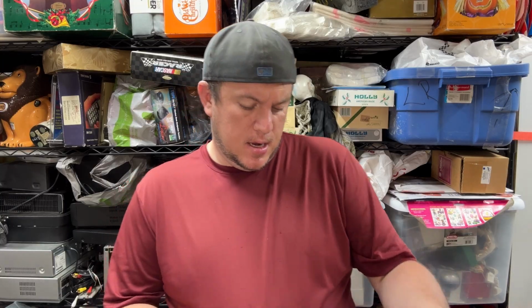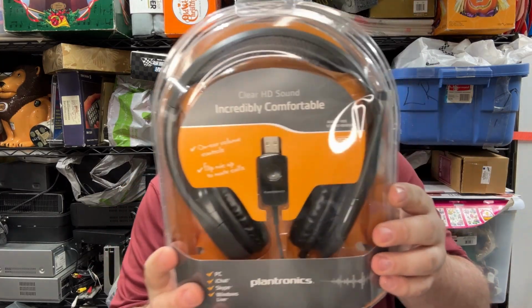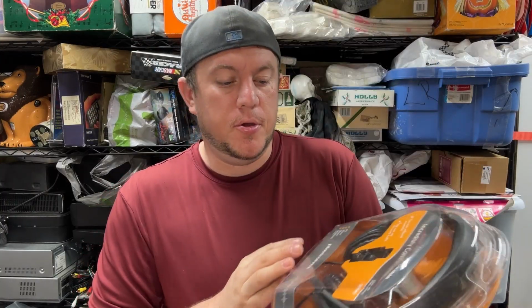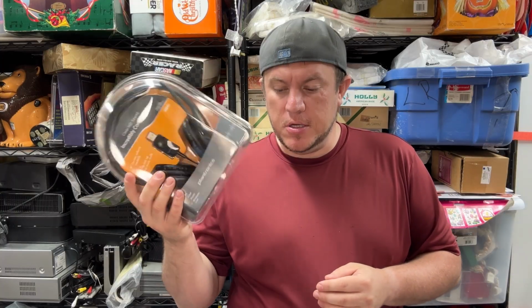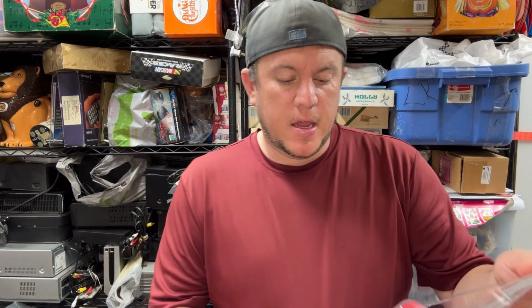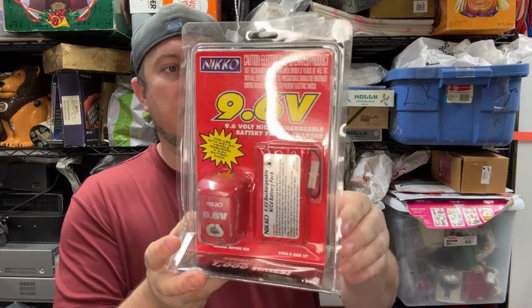Here's a Plantronics headset, with the microphone and everything, like if you're working in a call center or taking calls from your computer. It's brand new, sealed. I think I'm in this for about $5 to $10, and it sold for 65 bucks. So that was a pretty good one. I did not expect it to be worth that much. That was pretty awesome. I sold another one of our Nico 9.6 volt chargers and batteries. I had 3 of these.